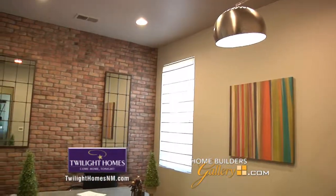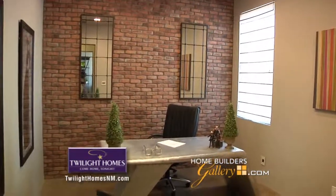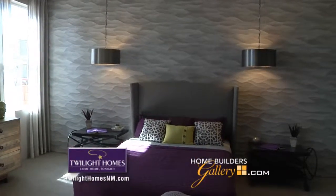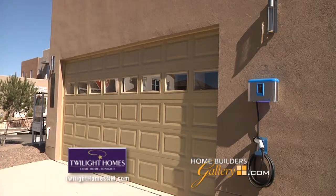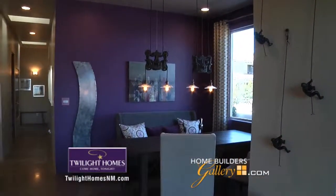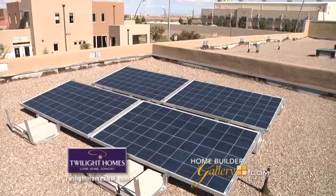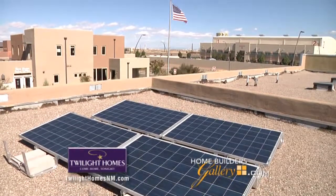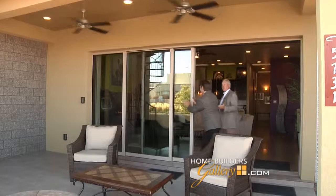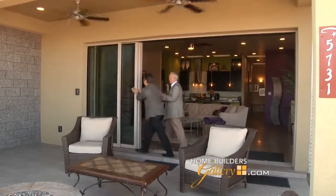And Richard, we've done all this with a focus on the environment. We are, again, Build Green New Mexico Gold Level certified. This is complete with a charging station outside for your electric car. And we've built this home with a tremendous amount of sustainable materials, and we've added solar panels to offset the energy costs.